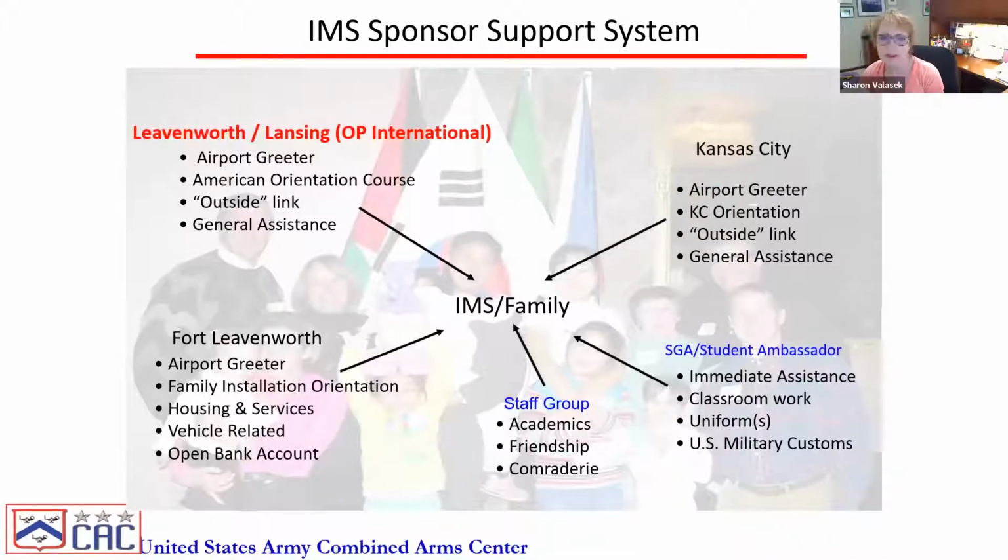And then they're also assigned a student ambassador. That's someone that's on post as well. That's, I think, a U.S. Army representative. They also help with classroom work and other needs on post for the student. The staff group is the International Military organization that we put up the org chart for. And then there's us in the upper right corner.